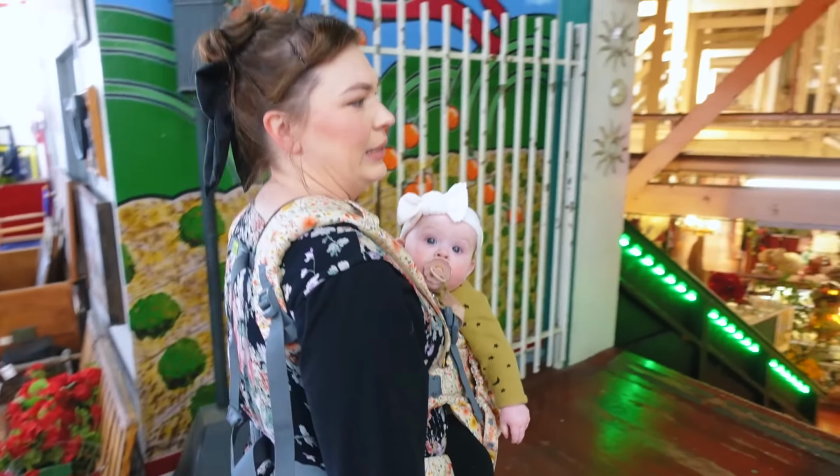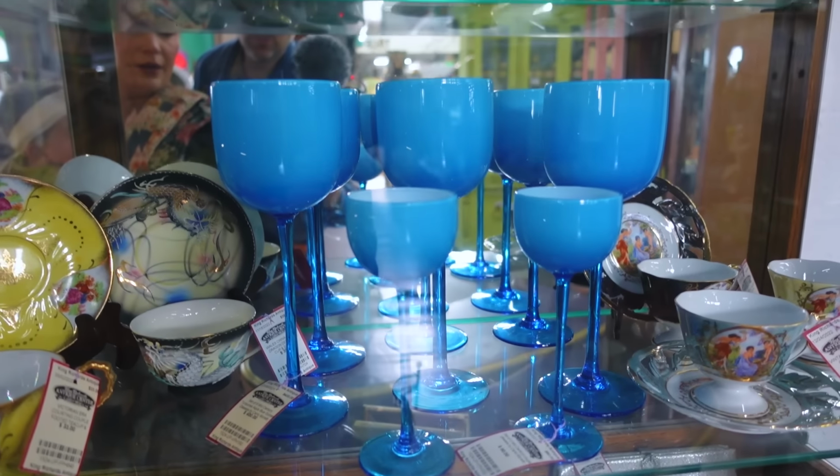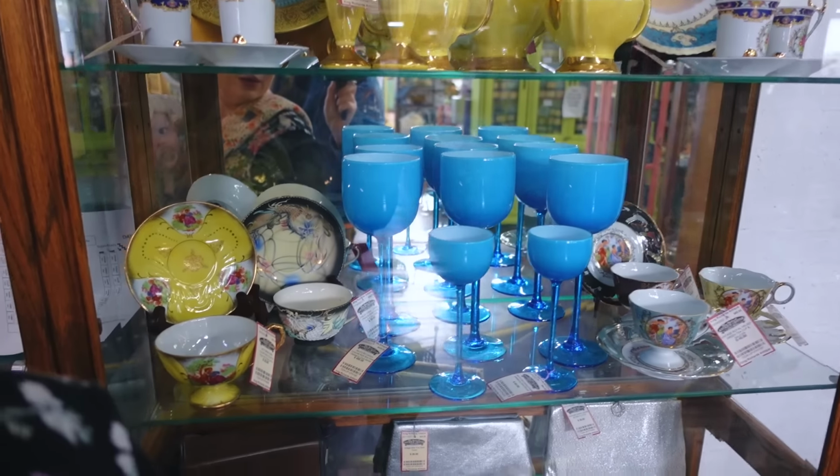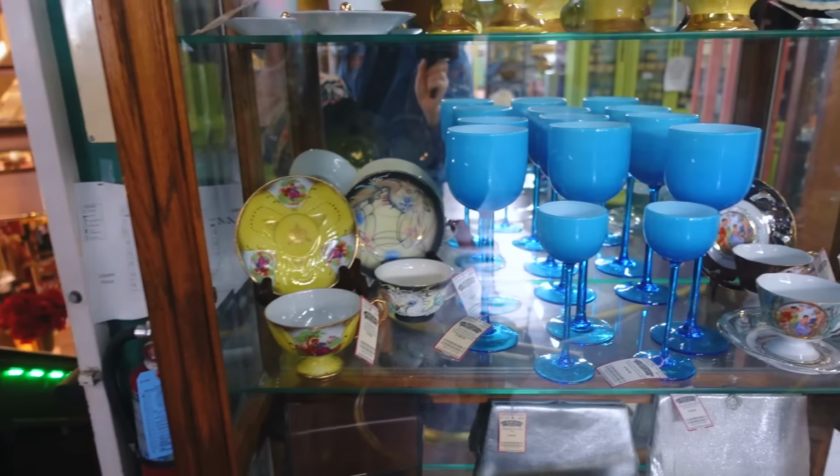These wine glasses. Yeah, those are in a cabinet, so you don't touch them. Oh, where are they from? Mid-century. They kind of look like coffee mugs, but then wine glasses. I've never seen anything like that.